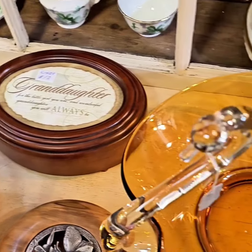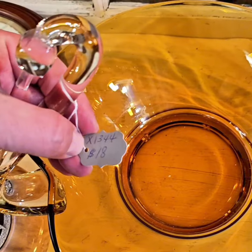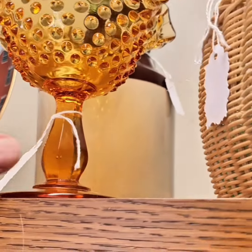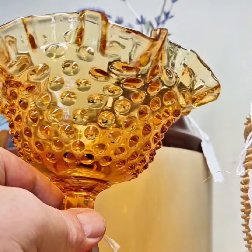I spot something incredible over here. This is by New Martinsville. It is $18. It's a huge swan. Definitely into the cart you go. I always love Fenton, and this piece is a beauty for $6.95. That is cheaper than the thrift store.